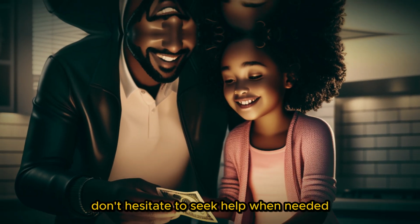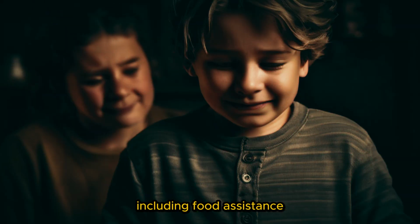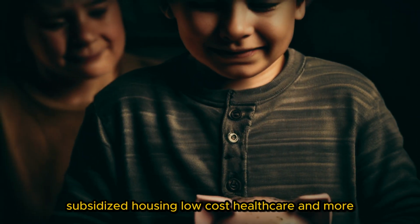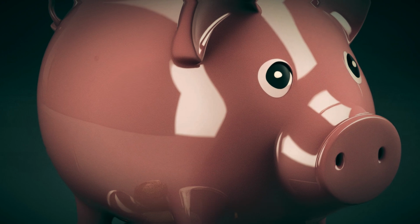Don't hesitate to seek help when needed. There are many assistance programs available for people in financial hardship, including food assistance, subsidized housing, low-cost healthcare, and more. These resources can provide a vital cushion as you work to stabilize your financial situation.